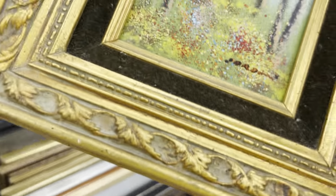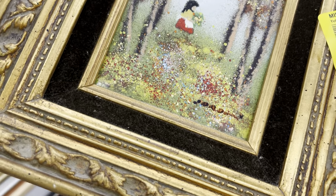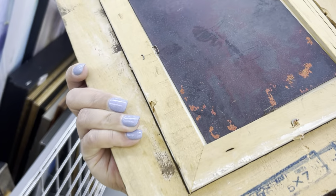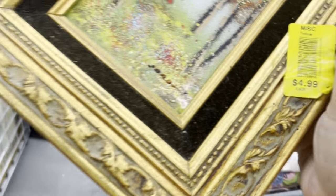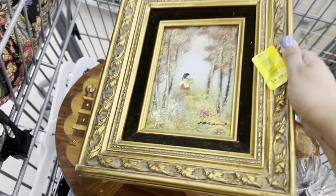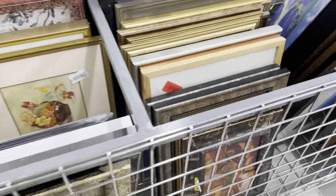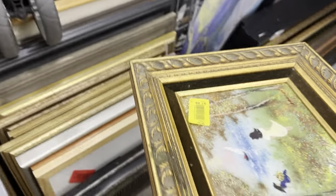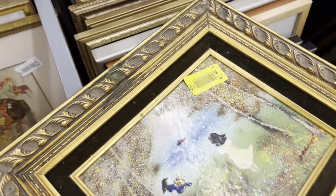This one. This is from an artist named Louis Cardin. He's known for making these enamel paintings on copper. It's just awesome. And $4.99 is a really good price because his paintings can range anywhere from $30 to $50 up to $150 at auction. So look at that. I found another one.